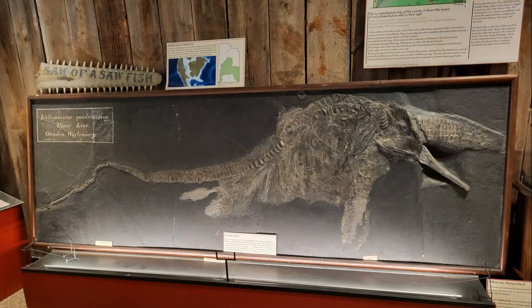The big thrill for me here was a full-size fossil of an Ichthyosaurus sea serpent that swam in the shallow seas in Montana millions of years ago.